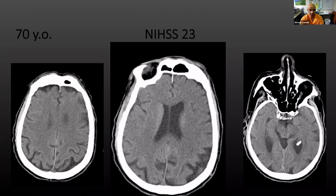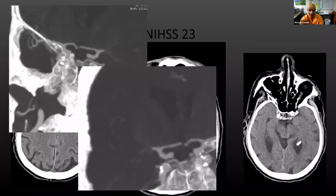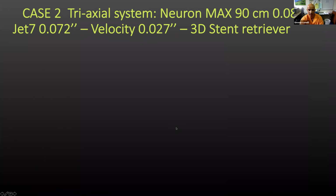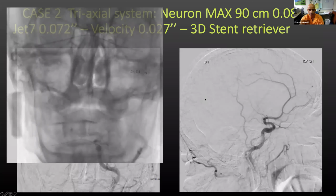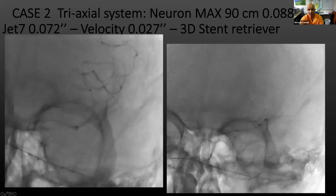This is a 70-year-old man with an occlusion of the left M1 segment, with this horrible, stable plaque. In this situation, we decided to go with a stent retriever because of the stenosis and the anatomy. Here you have the NeuroMax, and here we are deploying the 3D system, as you can see here.